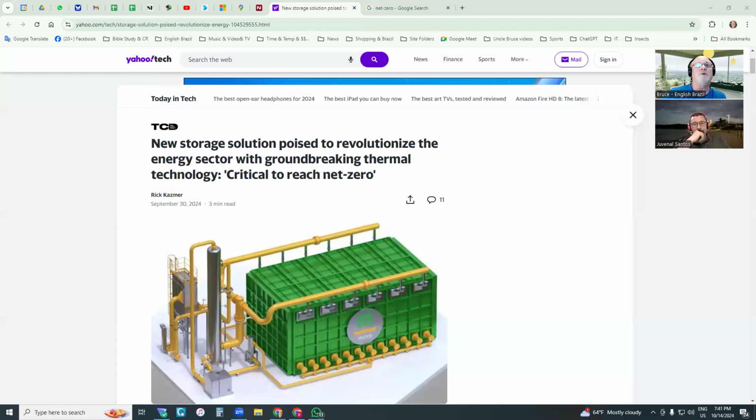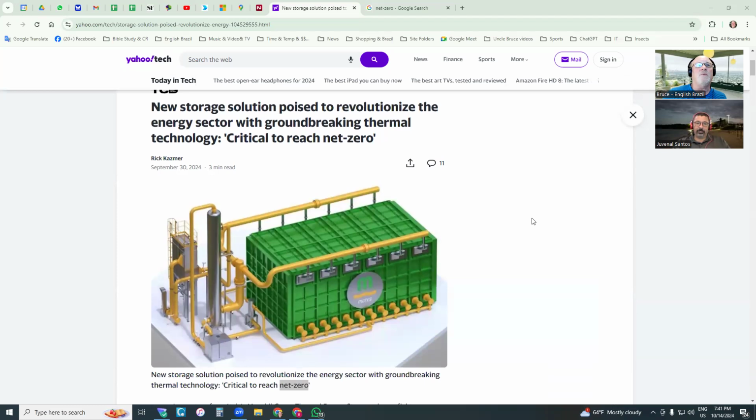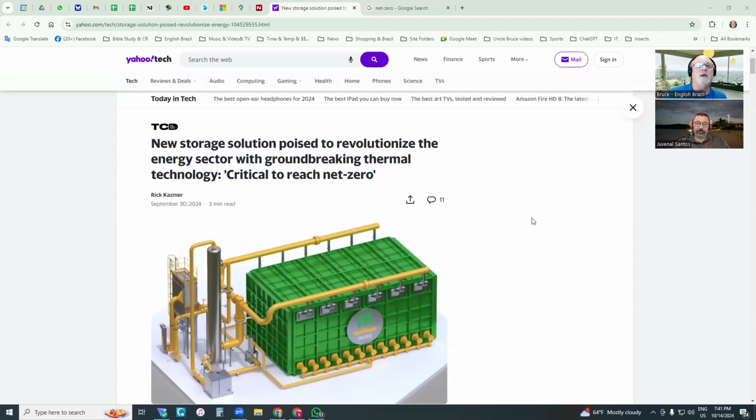Hi everybody. So today we're talking about technology and talking about energy. The topic today, I'll share the screen with you right now so you can see the name of the article that we are using. It's called New Storage Solution Poised to Revolutionize the Energy Sector with Groundbreaking Thermal Technology, Critical to Reach Net Zero. So this article was interesting, and I love technology.